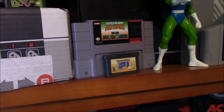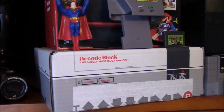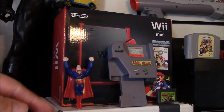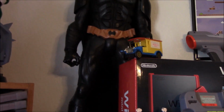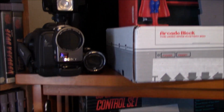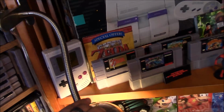Super Mario Brothers 3. This is the rare one. This is the dual pack right there. As you can see, I got my arcade blocks here. I got a Wii Mini. This one's never been opened. I bought it for the game, decided never to open it. So I'm just letting that one sit there as a display piece. Got my Batman up here. Some cameras. Down here, let's move this light.